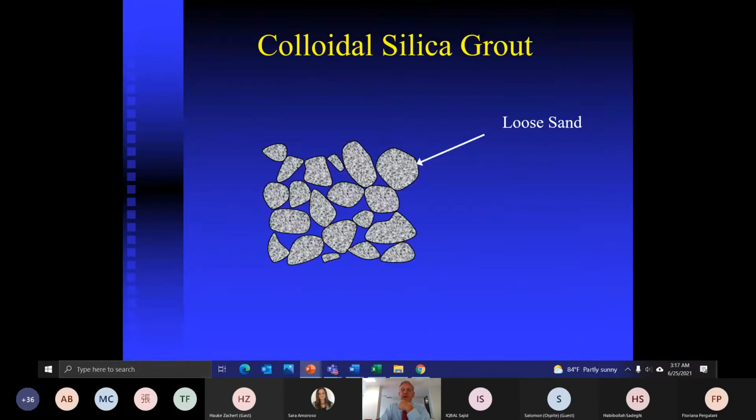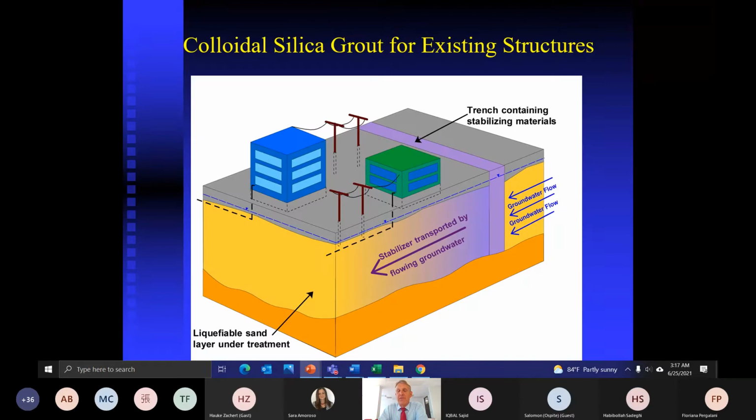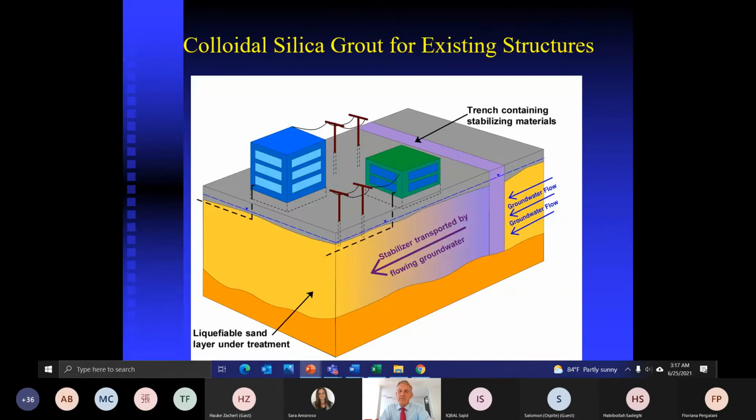How are we doing? I wanted to show one other treatment that we'd used. This is colloidal silica grout, where you have a loose sand. This allows you to use grout and inject silica by permeation into the void space. The silica is fine enough, micro silica particles are fine enough that it can go into the soil and basically creates a gel-like structure that gives the soil some cohesion.